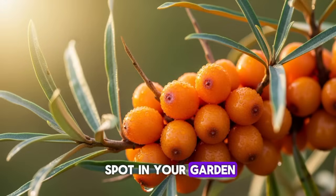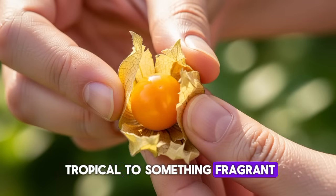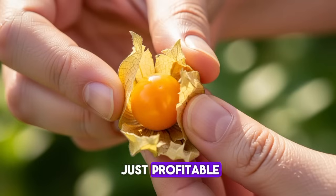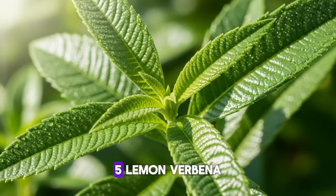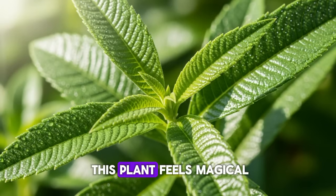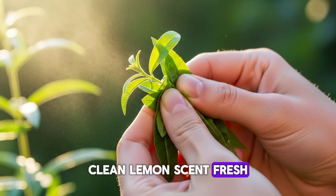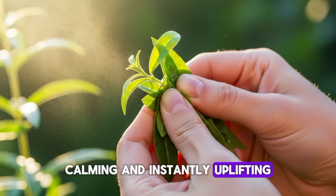Now, from something sweet and tropical to something fragrant and soothing, our next plant isn't just profitable, it's practically therapy in a leaf. 5. Lemon Verbena. If you've ever brewed a cup of lemon verbena tea, you already know why this plant feels magical. The moment you touch it, the air fills with a bright, clean lemon scent, fresh, calming, and instantly uplifting.